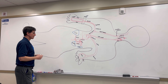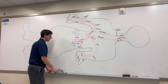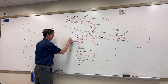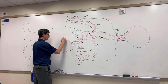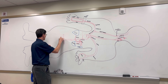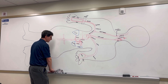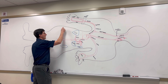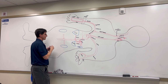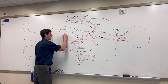And so those 3 branches are really important. After those branches come off, the descending abdominal aorta continues down. It has 2 big branches that go to the right and the left. Those branches are going to go to the kidneys. So those are going to be called the renal arteries.